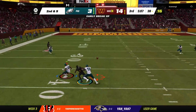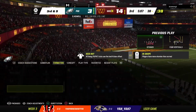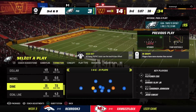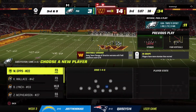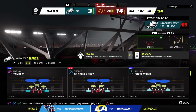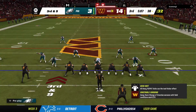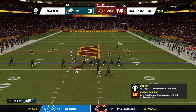And incomplete on the deep ball. I see the surprise in your face there, partner. That is a rare incompletion from him. He's been on point this entire game. He has percentage completion-wise way up. Not that time. After an incomplete pass on second down, that'll leave him trying to convert on 3rd and 9.